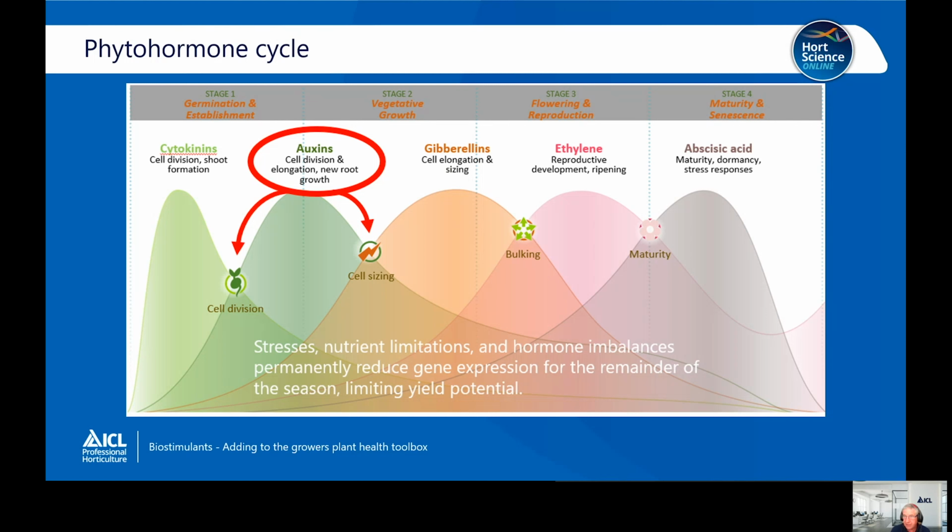And we all know what that's like, especially with broadleaf trees and shrubs. They will senesce at the end of the season and they will drop their leaves. This is the normal cycle of life. But what is very important with biostimulants is these can have a big effect on some of these stages and can help the plant be far more productive and efficient.